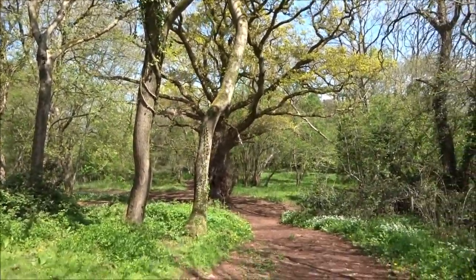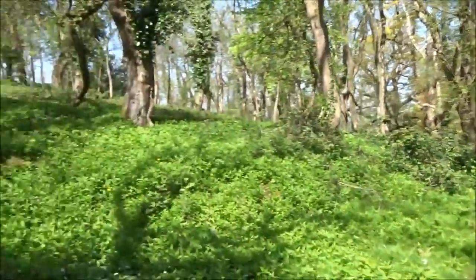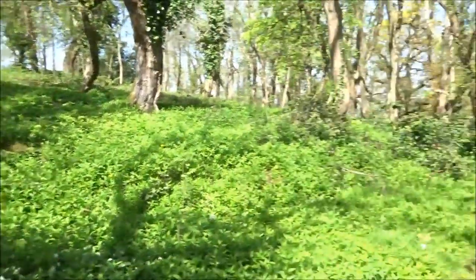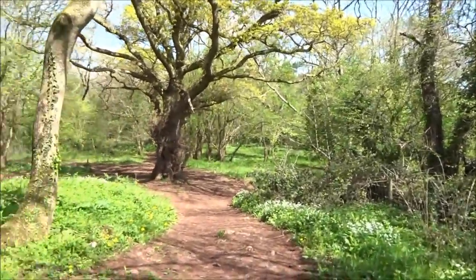That would have been here. That has got to be old, that one. That's very mystical looking, that one. There's some beautiful pink flowers over there as well. I've got to find out what they are. Well, I thought I'd just video this bit here because it's so pretty.